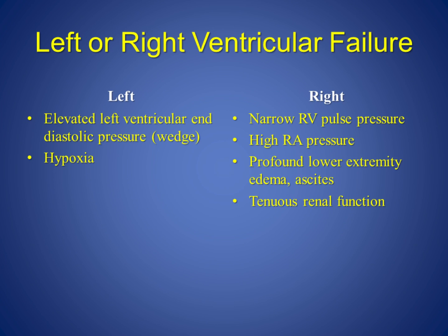Next, you get to pick a side. It could be one, the other, or both. So you want to think about whether the patient seems to have more left-sided symptoms or more right-sided symptoms, okay? And with left-sided symptoms, patients usually have a high wedge pressure, and blood is backing up into the chamber in front of it, which in this case is the lungs. So it's characterized by hypoxia or lung congestion.